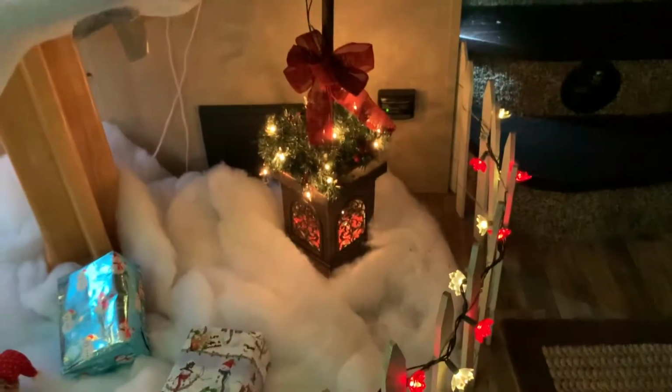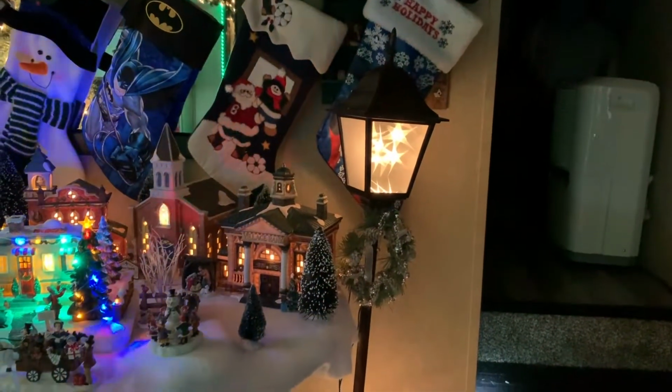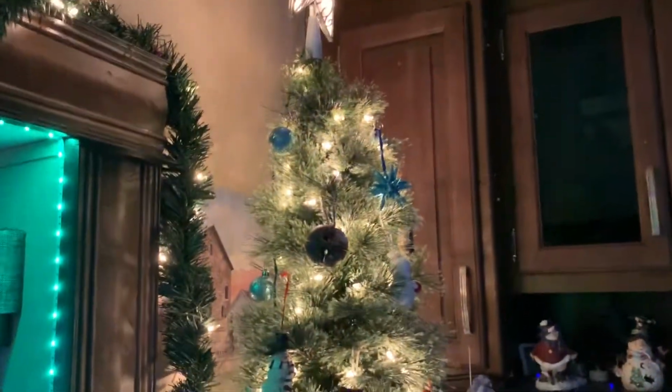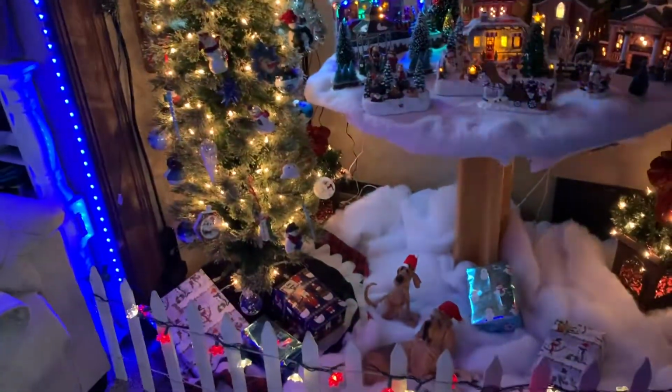And then we just bought these stand-up light stands, I guess. And we got two of those. And then we got a really narrow, I think it's a 6-foot tree, but it's only 24 inches wide. And that seems to work really well for this space.